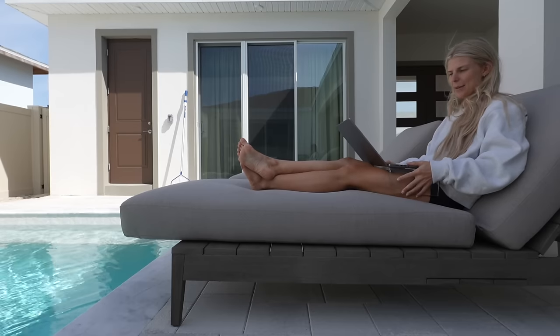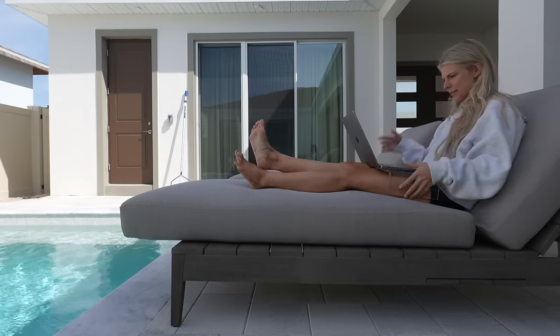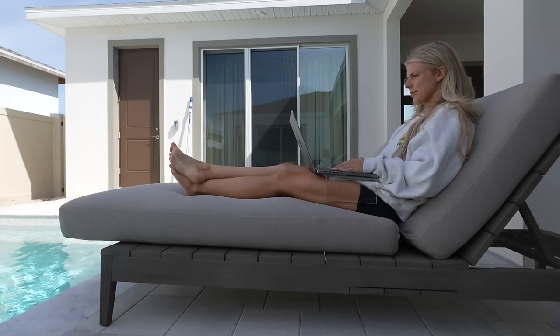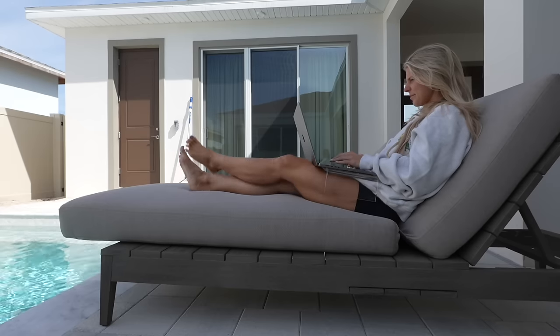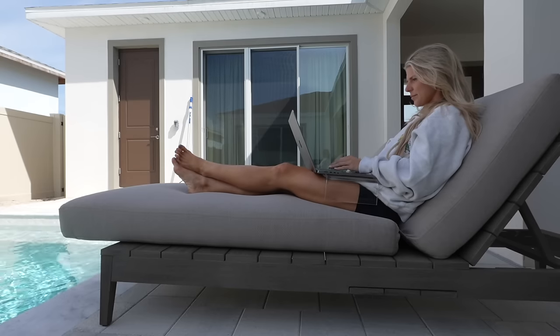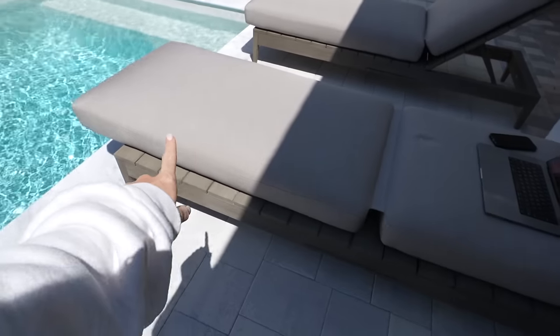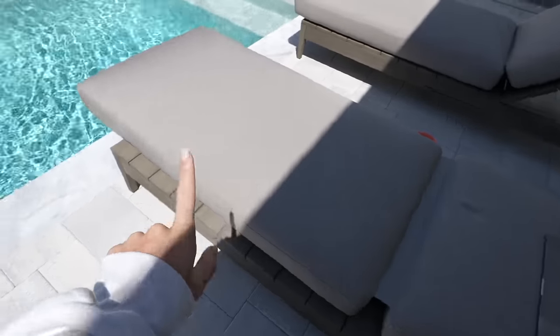I guess it's good to have something at least blocking. I don't know if that helps at all, but I want something for my neck, too, so I'm not looking down at it. I've got to get enough work done before the sun starts creeping its way up and I can't see anything, so I'm going to head back inside.